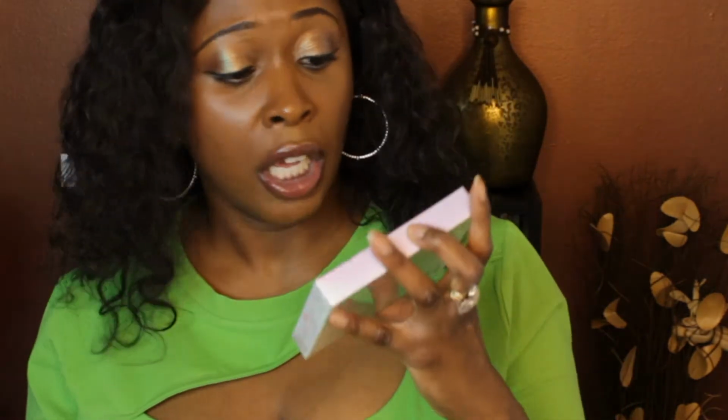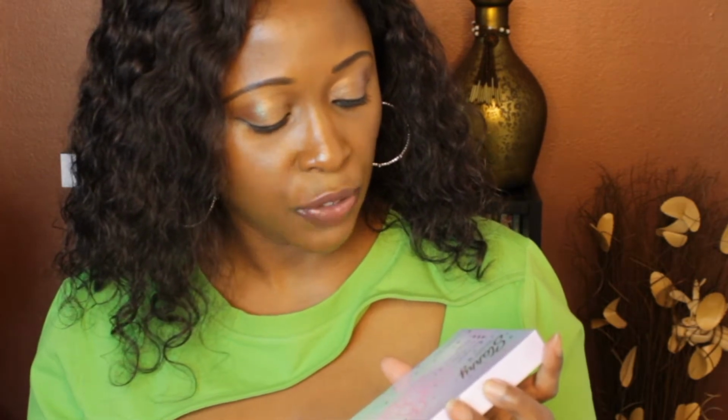So the first product that I'm pulling out, I have the Starry Collagen eye pads. So this has a box of 5 pair of eye pads, and I'm not very familiar with them. Let's see, the brand is AMNH. What is this? Skin Labs. And this is for anti-aging, anti-wrinkles, and reducing circles.